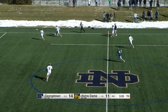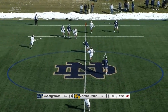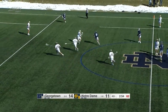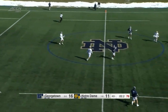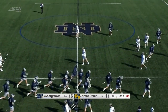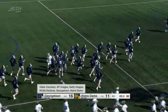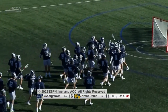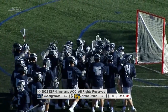Can't say enough of the job that the graduate student, New Jersey native Owen McElroy, has done in net for the Hoyas this afternoon. 24 total saves. Had the last possession for Georgetown as the final seconds tick off what was an excellent game between Georgetown and Notre Dame, and the Hoyas rightfully celebrating with their goaltender, Owen McElroy, who finishes with 24 saves for the game.